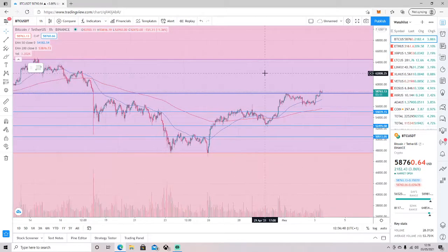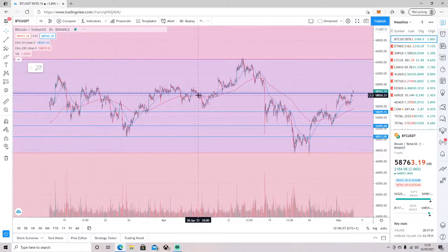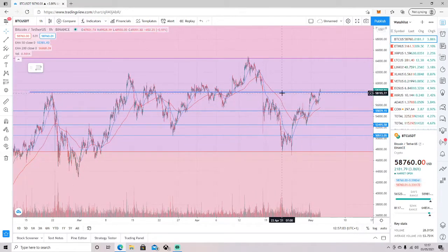I will jump straight into the charts and I'll tell you what I see today. We're going to start with Bitcoin USD on the hourly. From what I can see here, it has broken with that resistance that I was talking about the other day, with the previous all-time high that then turned into resistance after we broke below it.